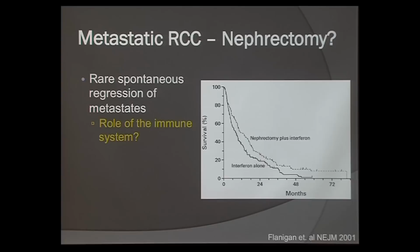And even in patients where there is not this regression of metastasis, nephrectomy by itself seems to improve survival prior to immune therapy. And again, the role of the immune therapy, what it does, is important there. But if you just look at this chart here, in black, the solid line are patients who had immunotherapy alone. And on the right, in the broken line, are patients who had surgery plus the immune therapy. And as you can see, there's a significant improvement in survival for patients who had surgery, despite the fact that they had metastatic disease.